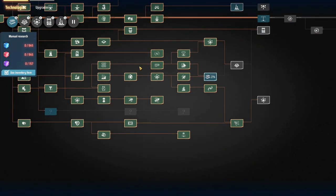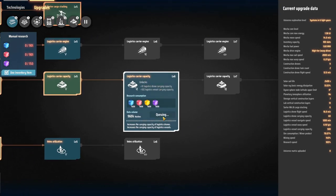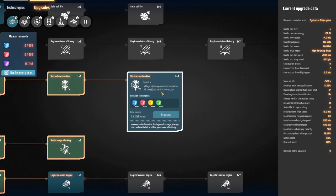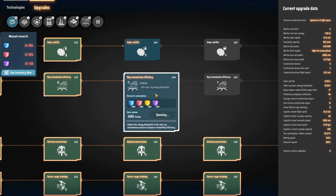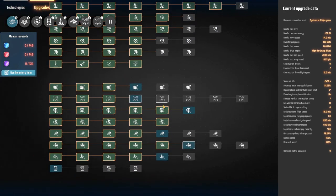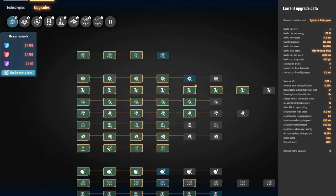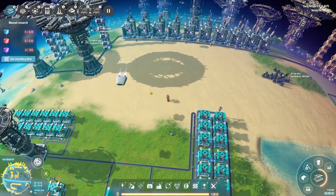But over here we can also do the logistics carrier capacity. So let's queue that up. We can't do these yet. Vertical construction we can't do yet. We can do ray transmission efficiency times 2. So let's just get that researched as well. So that's our research queue full. We can't do anything with the mech, and we can't do universe exploration until we get the other things. So that is research going.